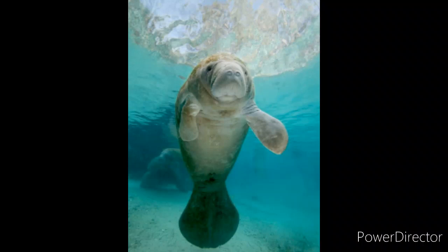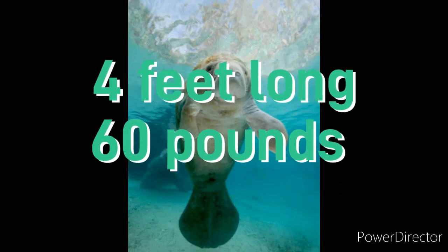The calf will stay with the mom for 2 years before going out in the wild. Imagine going out on your own at 2 years old. The baby when born is about 4 feet long, weighing 60 pounds. That's not a very small baby.